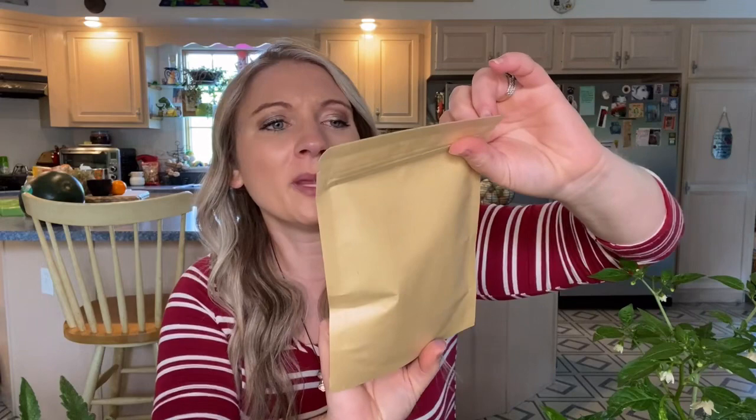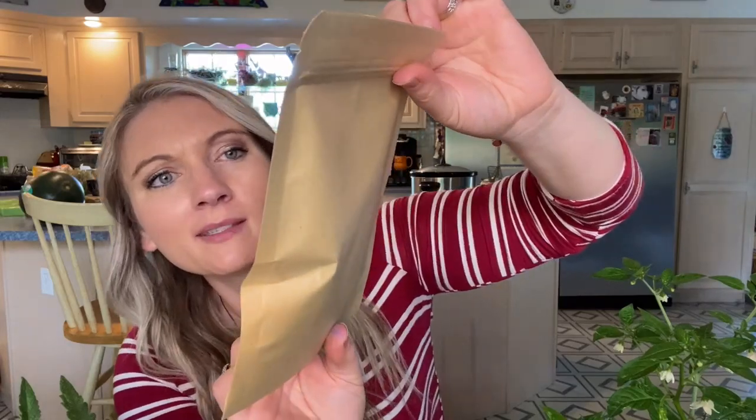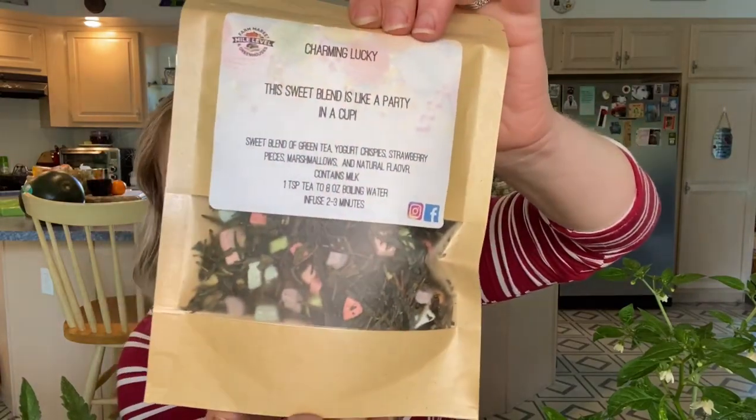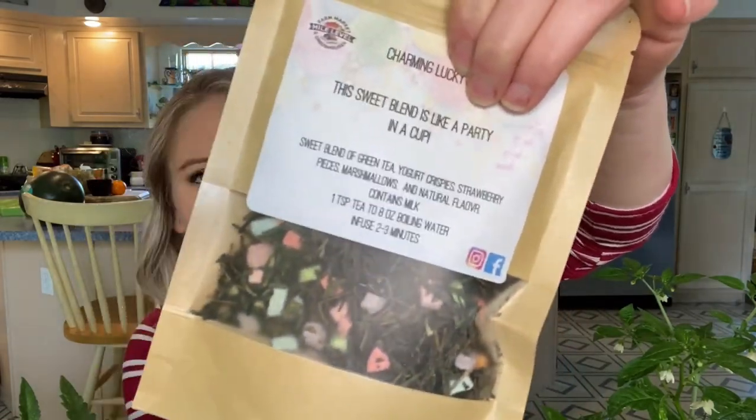This one's called Charming Lucky. Sweet blend, like a party in a cup, it says. So it's green tea, yogurt crispies, strawberry pieces, marshmallows. My goodness, look how fun that looks. So if you're looking for a nice gift for somebody, and you're close to my area, near Bedford, Pennsylvania, and you know somebody that likes teas, this would be a really fun gift to get them. I mean, I know I'd like it.